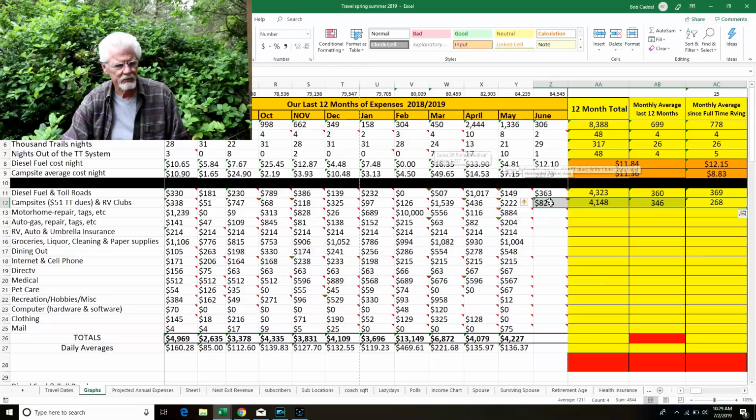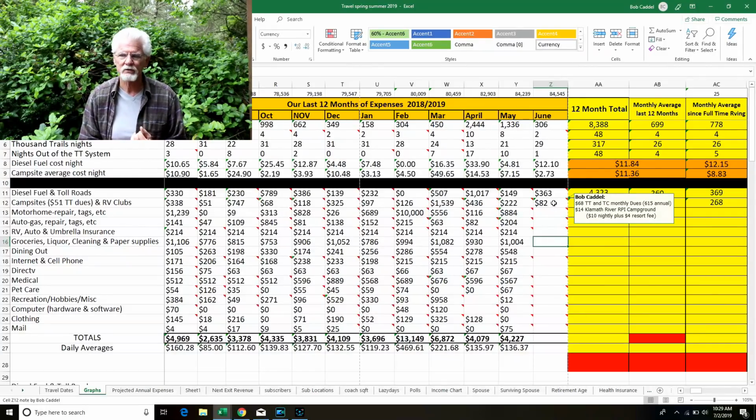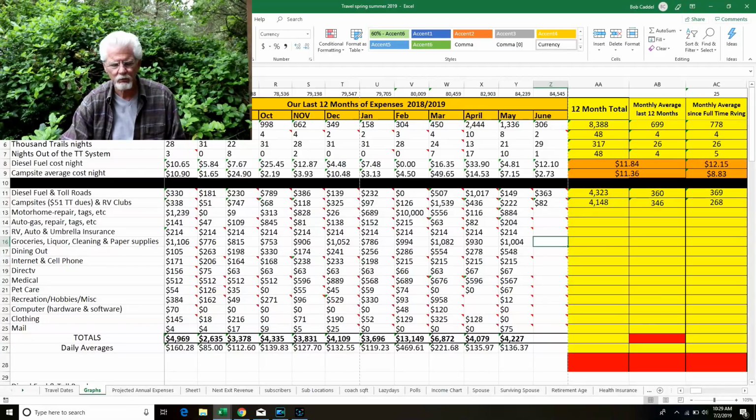We spent $82 on camping, and that was our dues for Thousand Trails and Trails Collection. That's $615 for Thousand Trails and $200 for Trails Collection. So $815, we divide that by 12, and then we just budget $68 a month for those two memberships. And then the $14 a night we paid for Klamath River, the RPI campground. That's $10 for the campground, and as I mentioned, some of them charge a $4 resort fee.